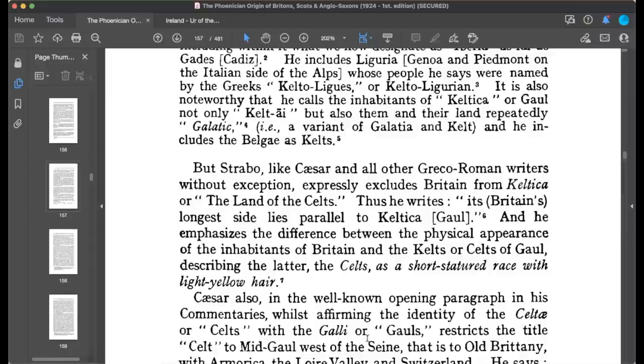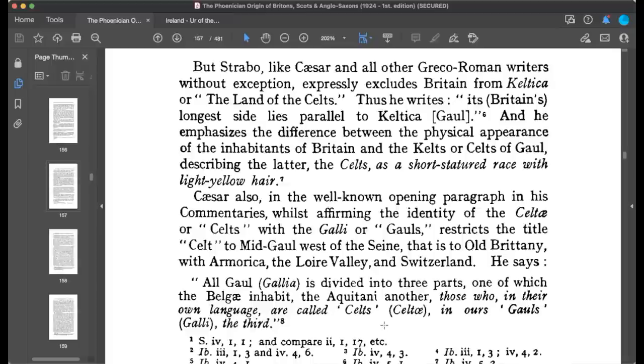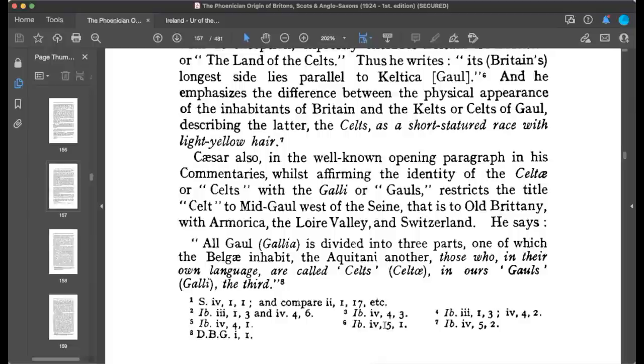Caesar also, in the well-known opening paragraph in his commentaries, whilst affirming the identity of the Celtae or Celts with the Galli or Gauls, restricts the title Celt to mid-Gaul west of the Seine, that is to Old Brittany, with Armorica, the Loire Valley and Switzerland. He says, all Gaul, Gallia, is divided into three parts, one of which the Belgae inhabit, the Aquitani another, those who in their own language are called Celts or Celtae, and ours, Gauls or Galli, the third.